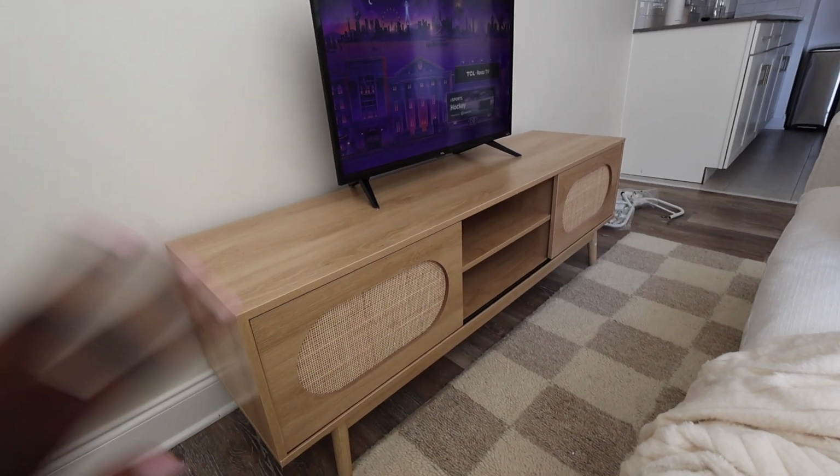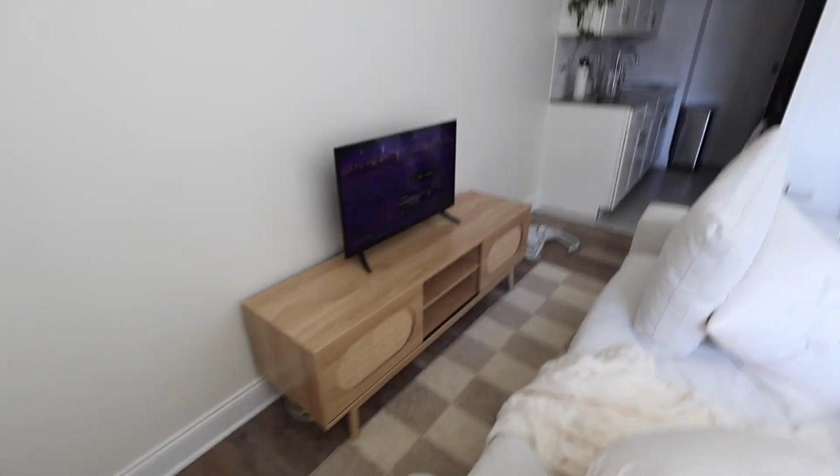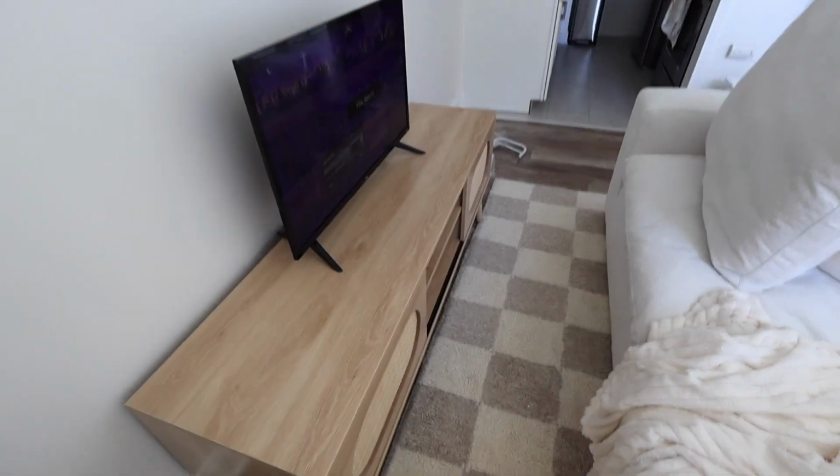Here is the media cabinet. I like it. I really, really like it. I also really like how it looks with the rug specifically. All right, coming along. That was quite the chaotic hour, but let's talk about what we did.